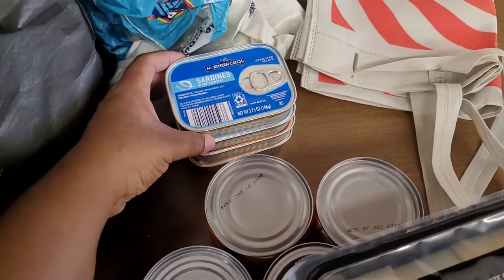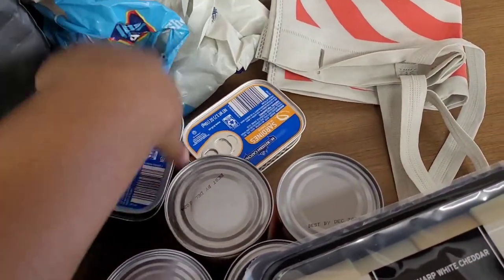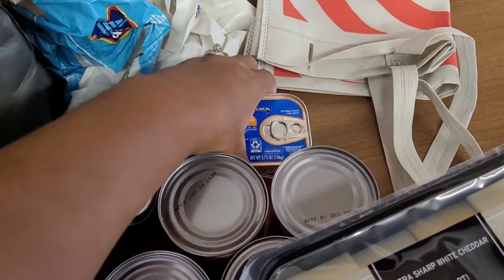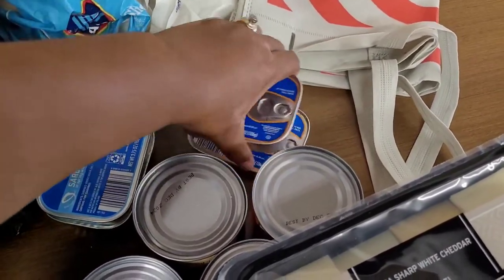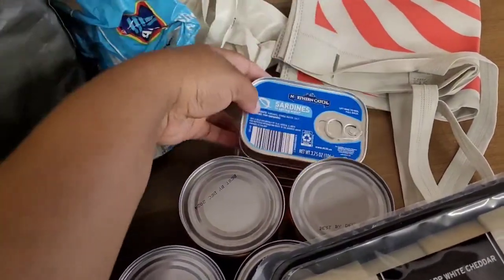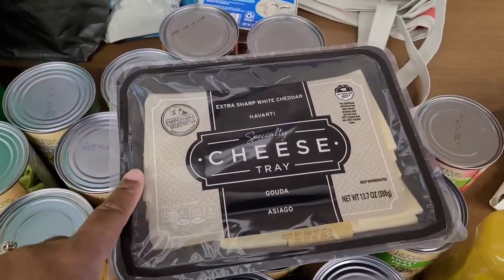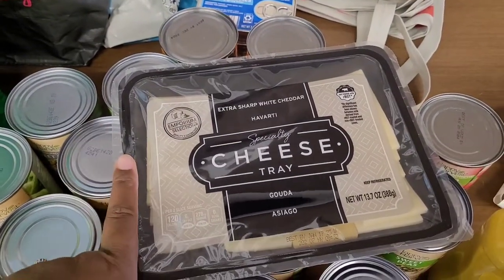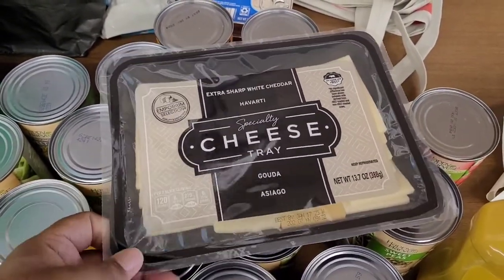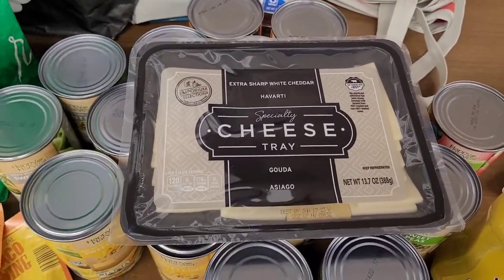I picked up some sardines right here. I love my sardines. You got some in hot sauce right here, and then you have some in spring water. And then I got some of this extra sharp white cheddar Harvey cheese right here. It's a little cheese tray, you know. So yeah, I got some things I'm gonna do with that.